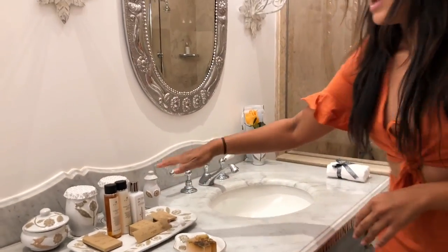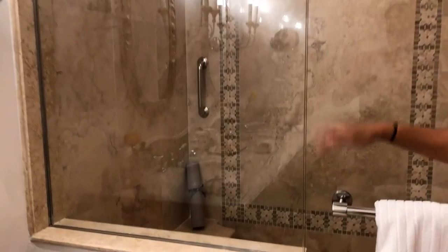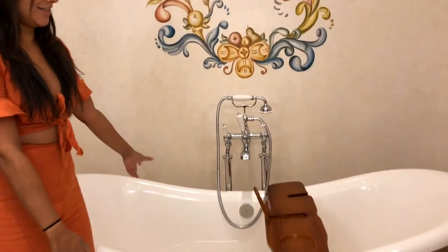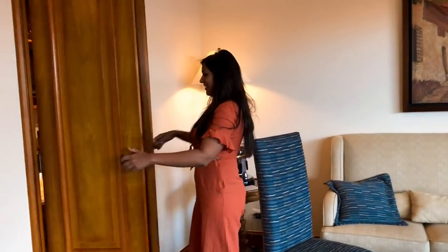We've got loads of lovely natural organic products. And then this huge walk-in shower with big rain head there and a little seat, and then this, which I will be getting into later. I'm so excited about this room. Right, over to, ta-da, the little kitchen area here.